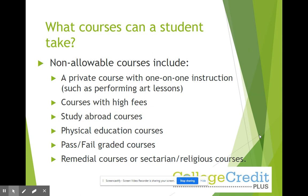There are some non-allowable courses. All of these would be a private course with a one-on-one instructor, courses with high fees, study abroad courses, physical education courses, a pass-fail course, or remedial courses or sectarian or religious courses.